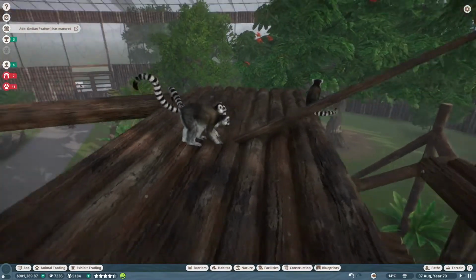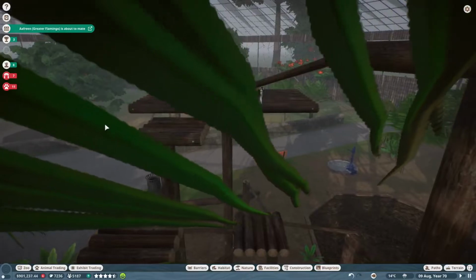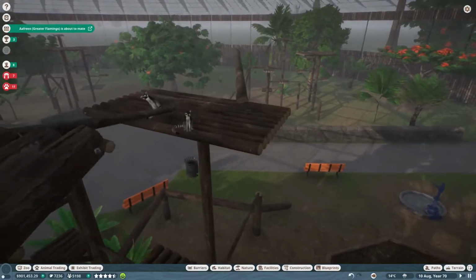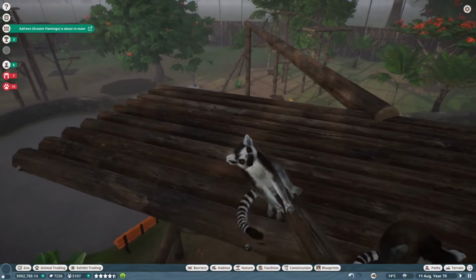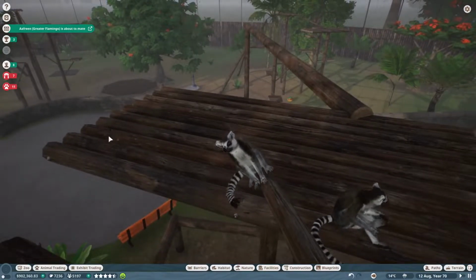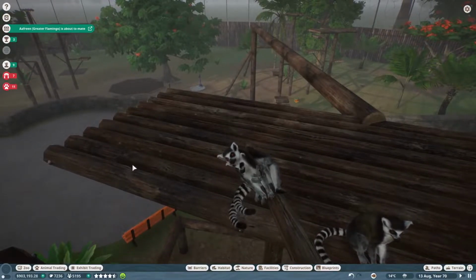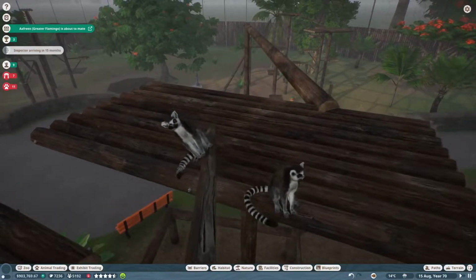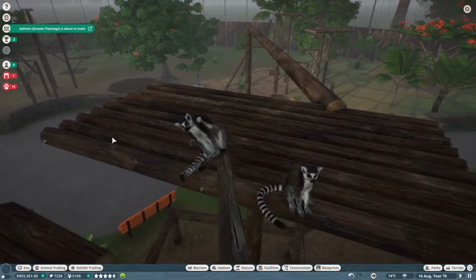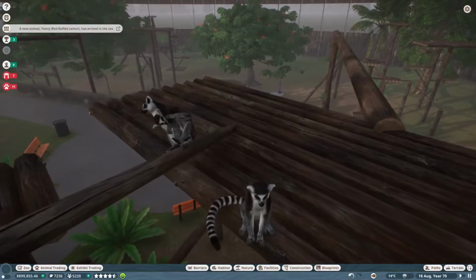Look at that. Let's see. How many do I have in here? I think I have 8 lemurs in here. And I can have... I think it was... Whoa. You're both sitting sideways. What? And sitting into each other. Oh, he's licking his foot. Oh, that's so cool. I will praise this game again for the details. For the detail. Oh my goodness. Oh, he's licking his foot again.